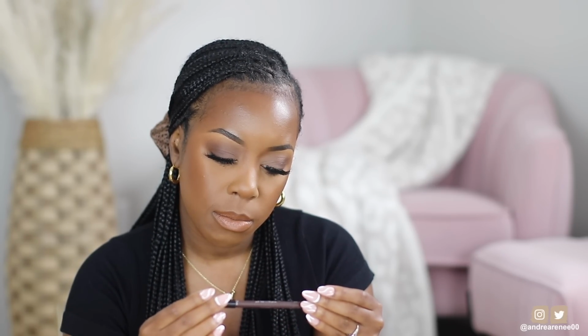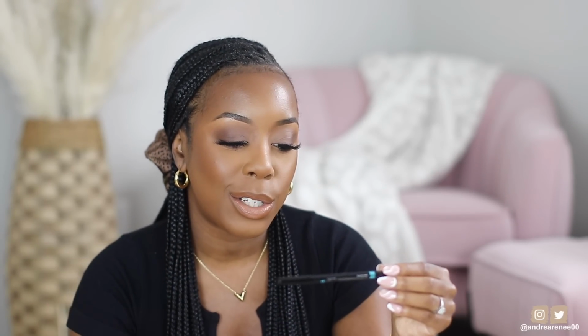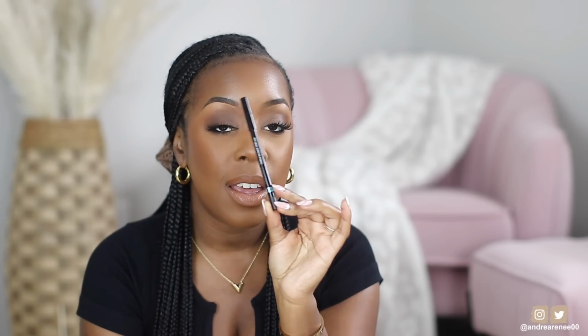But this is nice. I think it's waterproof. I think it is, but it's good. It's really creamy. It doesn't really tug on the eyes because it's so creamy. It's just really good. And then the Sephora, what is it called? The Sephora Collection Colorful Crayon Contour Pencil, and this is a 12-hour wear pencil. This is the black one. They have so many other colors, but this is a really, really nice gel eye pencil. So these are really, really good.